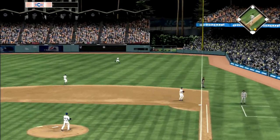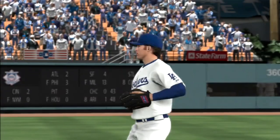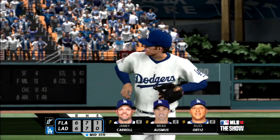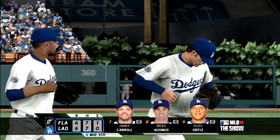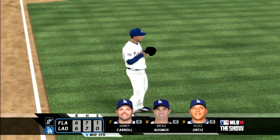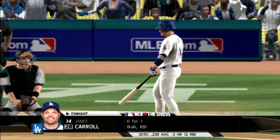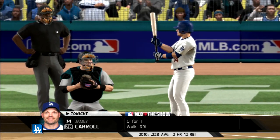And a swing as he pulls this one into right. And this one was tailing on him, but he was able to reach down, pull it in, and with it, the side is retired. Florida down in order. We're still tied 6-6. Jamie Carroll will stand in to lead things off in the bottom of the 5th.